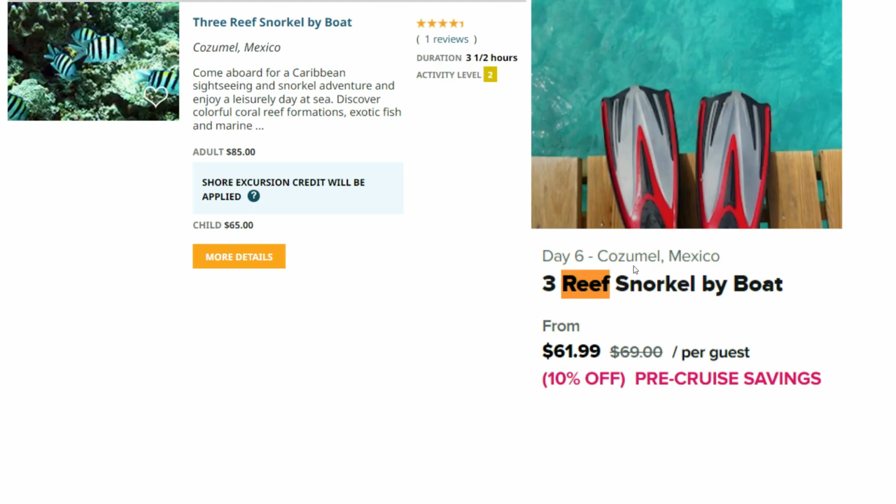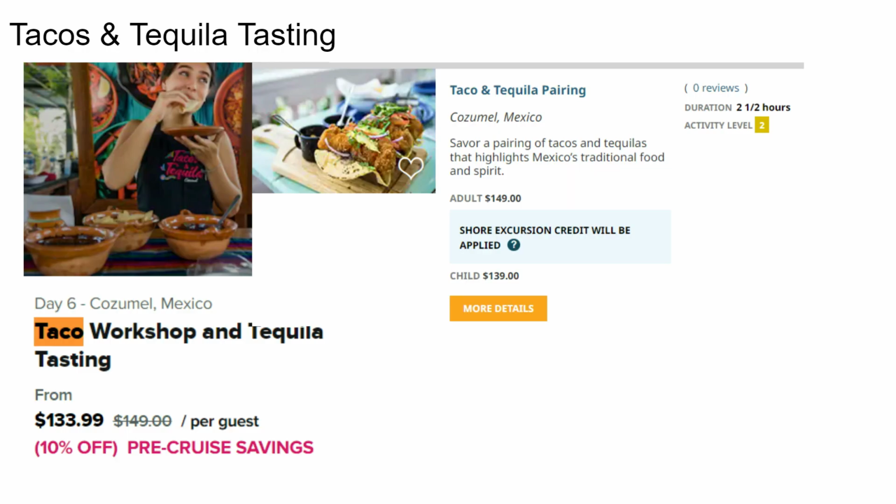Here's another one. Actually, I booked this one in Royal Caribbean. You can't beat 25% off. 3 reef snorkel by boat. 3 reef snorkel by boat. Same title. You get to go to 3 reefs. There you go. $61 or $85. So what is that? $255 minus 50 is $205. Or $183. So it's only a $20 difference, but $20, what can that get you on a cruise ship? Well, a pina colada. That's the difference.